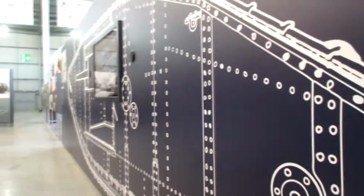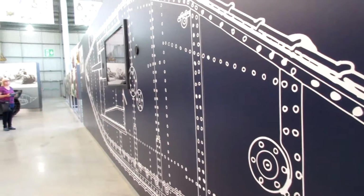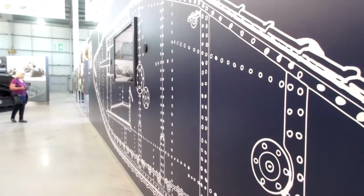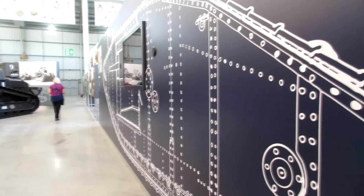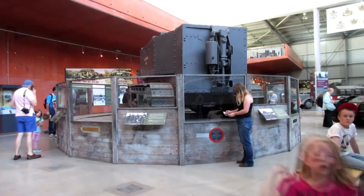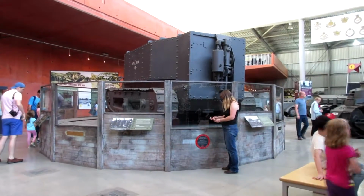Who knows? There is an actual picture here though on the wall of what looks like what we've seen in the trailers already, and there's also a video going on. Obviously I can't record that for copyright reasons, but it'd be amazing to see if this tank does actually get shown in the Battlefield 1 game.